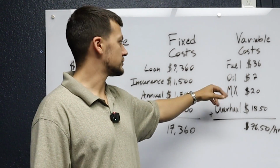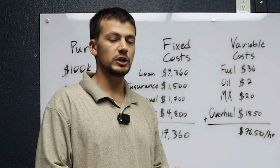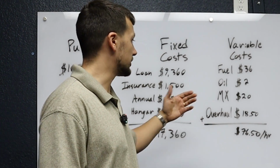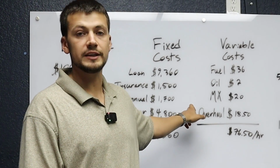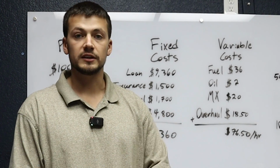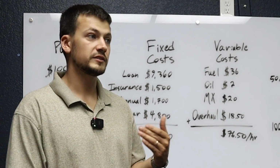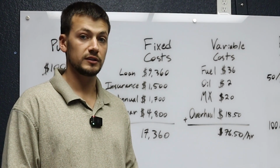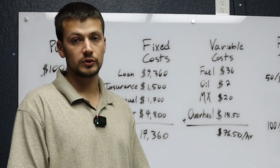Oil, I'm gonna assume about $2 an hour. Additional maintenance. So if you blow a tire, if you need other things done to the aircraft, we're gonna put $20 an hour there to account for that cost. And then finally, our engine overhaul. This airplane here is gonna have a Continental engine in it. And the price of an overhaul for a plane like that's gonna be around $37,000, $38,000. That can vary with who does it, but that's a pretty typical cost.